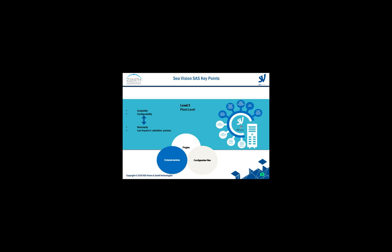Those two features lead us to two advantages, the modularity and a low impact on the validation process, because each function can be implemented only when really necessary, and each module can be added without impact on the previous functionality that is already installed and qualified.